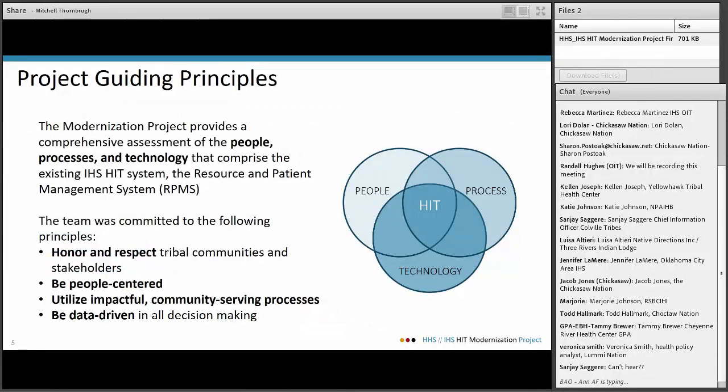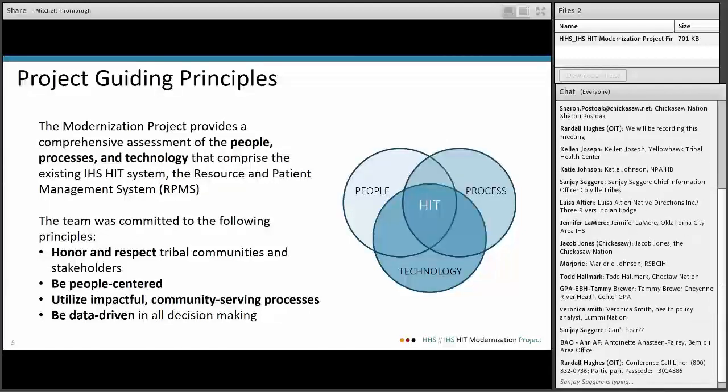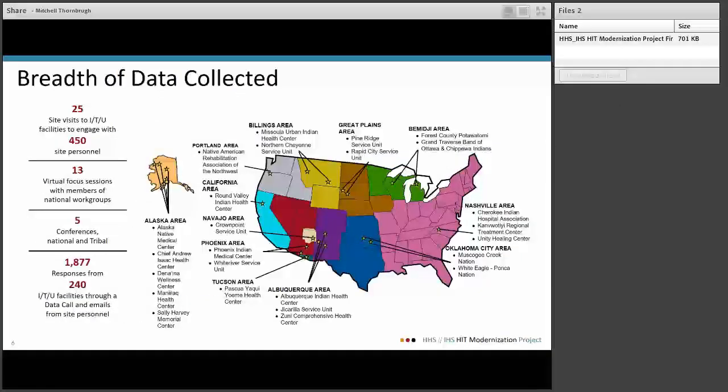When kicking off this project, it's critical for us to recognize that we wanted to honor and respect the tribal communities and stakeholders, ensure that we're both people-centric as well as utilizing impactful and community service processes, and to be data-driven. We see this project in health information technology as being the intersection between people, process, and technology, and this thinking threads throughout the way that we executed over the past year in conducting this assessment.